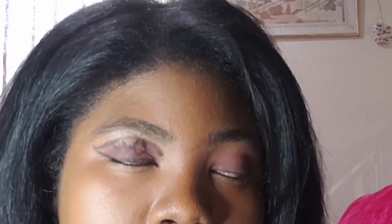Ask me why I'm doing this to my eye. What's funny about this look is I have hooded eyes, so you can't really see what's going on unless I close my eyes. So let me just show you guys a quick closed look. I don't know if that showed very well.